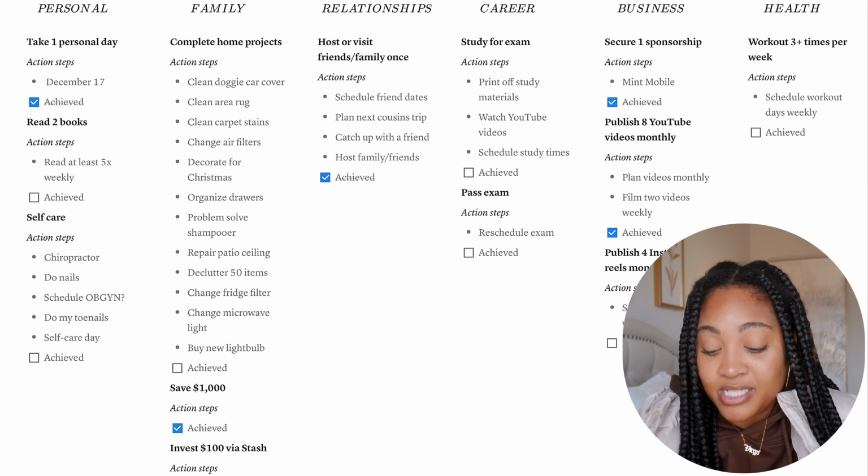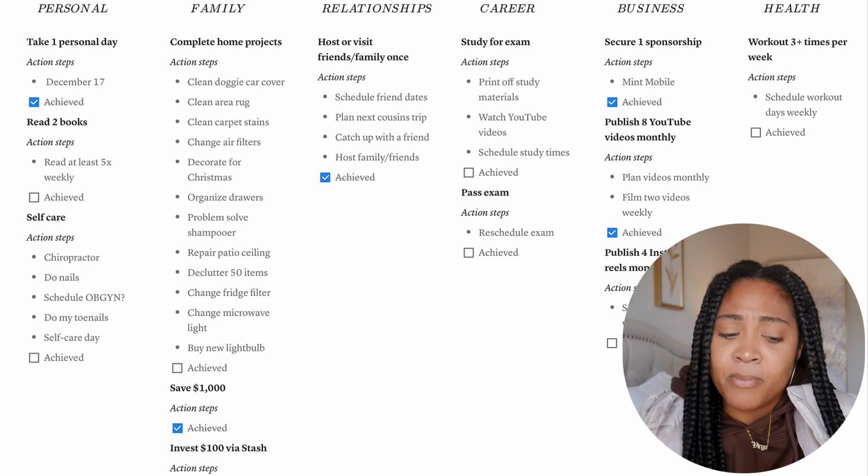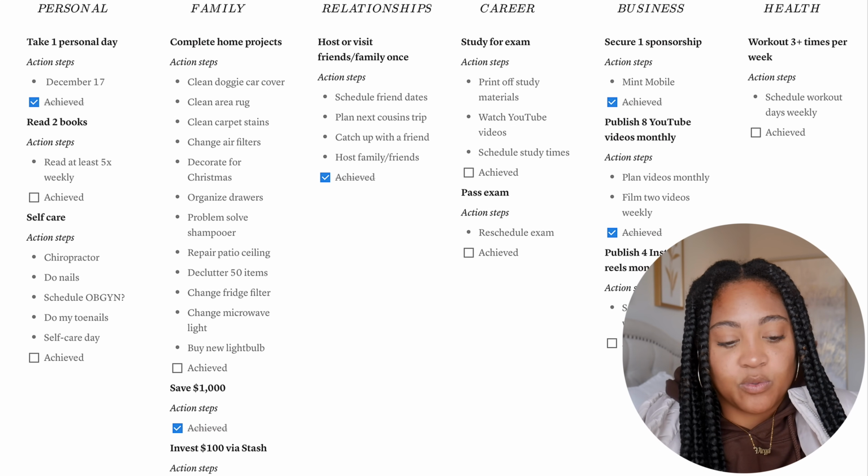I wanted to take a personal day, which I took a million of them, but I'm putting on here December 17th as one of the goals.